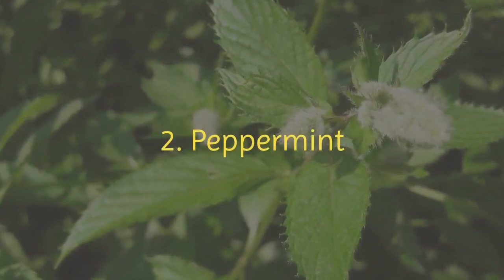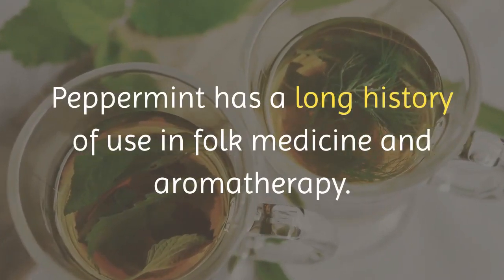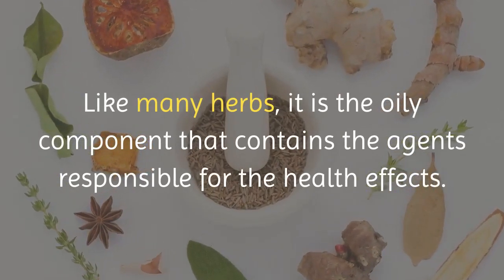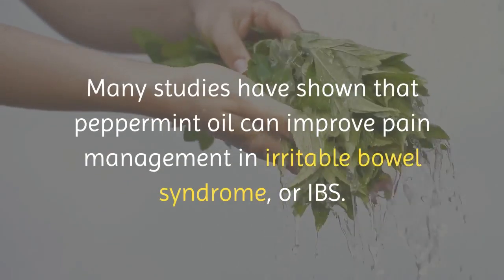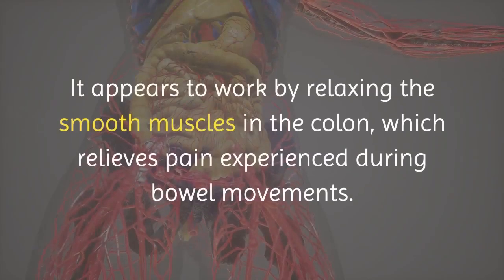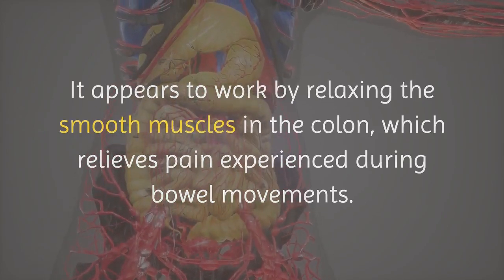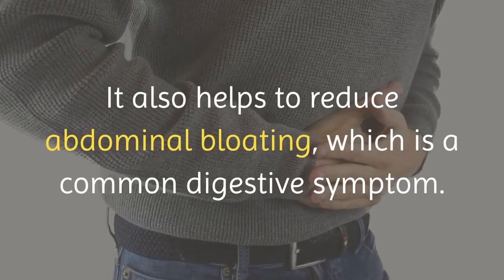2. Peppermint. Peppermint has a long history of use in folk medicine and aromatherapy. Like many herbs, it is the oily component that contains the agents responsible for the health effects. Many studies have shown that peppermint oil can improve pain management in irritable bowel syndrome, or IBS. It appears to work by relaxing the smooth muscles in the colon, which relieves pain experienced during bowel movements. It also helps to reduce abdominal bloating, which is a common digestive symptom.